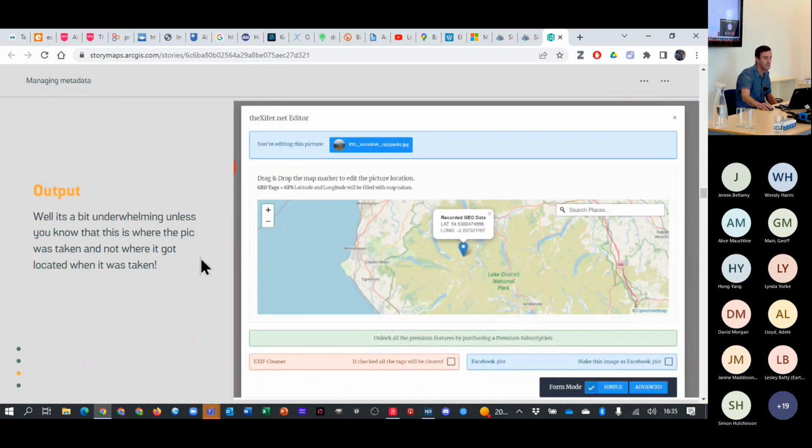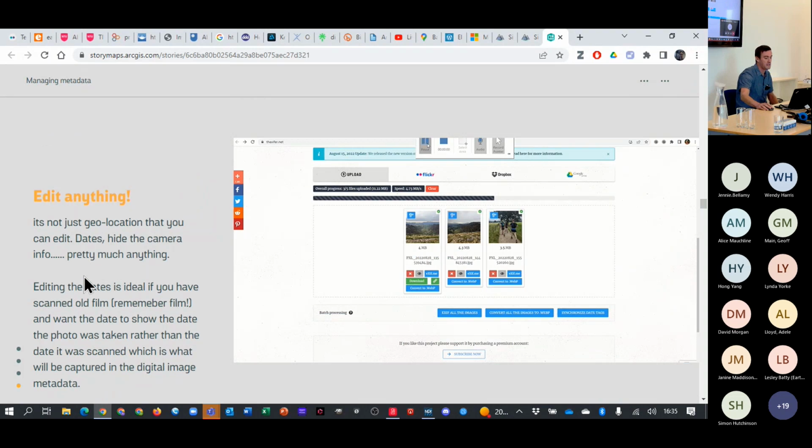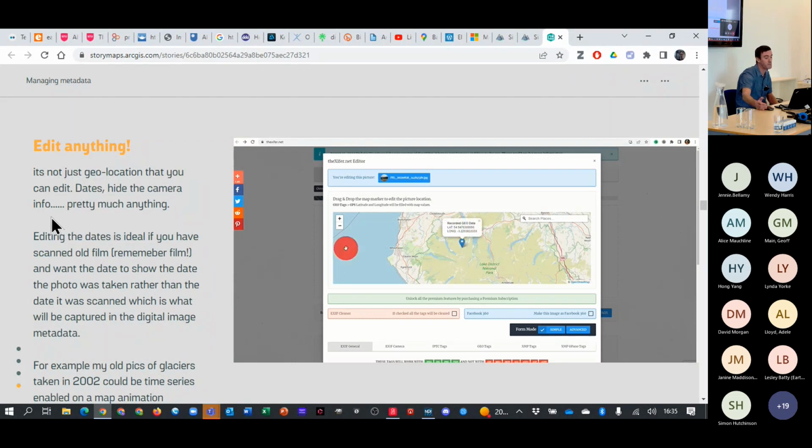And these videos will just play. And the output, well, this is a bit underwhelming unless you know where the picture was, but I've now moved, edited my EXIF information. And if I open that up, it will be in the correct location. Pretty much edit anything, not just geolocation. You can change the dates, hide the camera information.